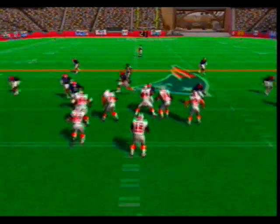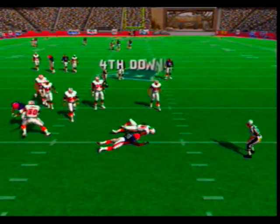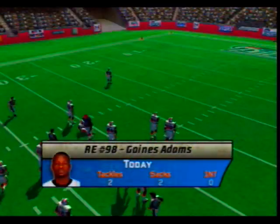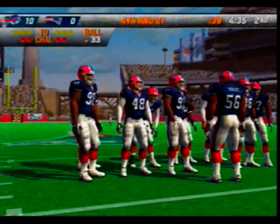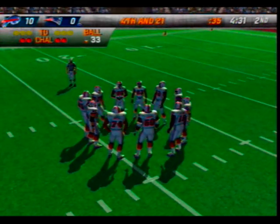Number 92 is back in there after getting taken out with an injury earlier. He held onto it too long. Adams records the sack. This is what happens when you miss a block. Guys go by, quarterback goes down, team loses yards. And he gets to him again for his second sack.